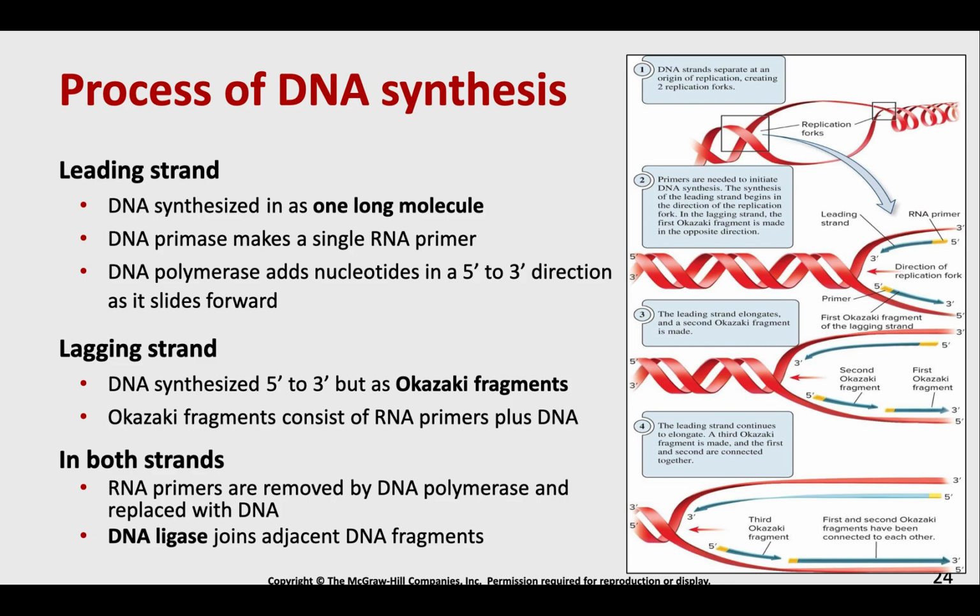Now on both strands, these RNA primers are eventually going to be removed by DNA polymerase and then replaced with DNA. The DNA polymerase comes back in and replaces that RNA with DNA. Now we have DNA ligase, yet another enzyme in this process that's going to join these DNA fragments together. This is happening in the lagging strand where we have all these Okazaki fragments. We have to join those fragments together, and that's what DNA ligase does. It's going to catalyze the covalent bonds to bind those fragments together.